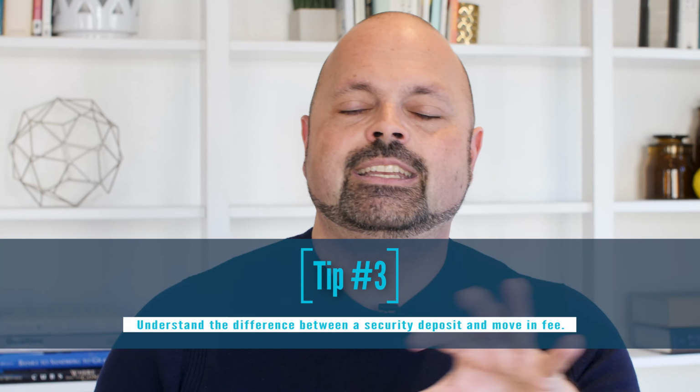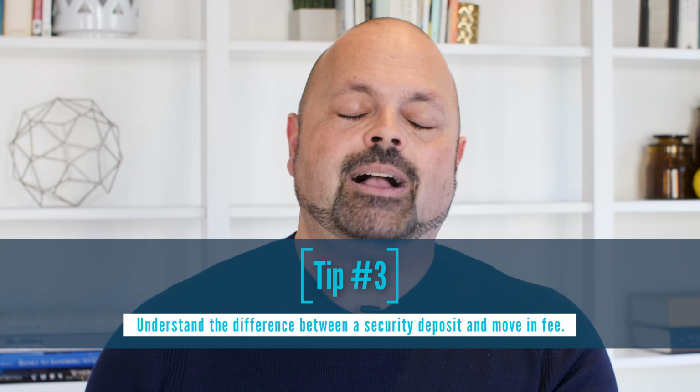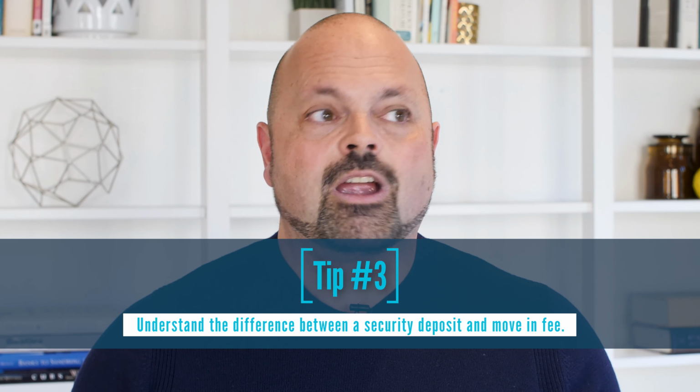The last tip I'm going to give you guys today is the difference between security deposit and move-in fee in lieu of security deposit. A big issue or hot button topic in Chicago. It's something the landlord's going to dictate. Are they going to take a security deposit, which is customarily 1 month's rent, or are they going to ask you for a non-refundable move-in fee in lieu of a security deposit? There's pros and cons to both.